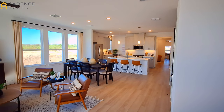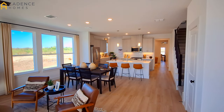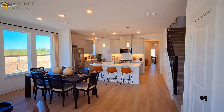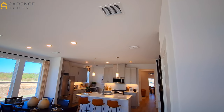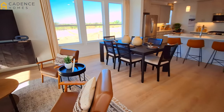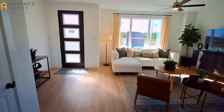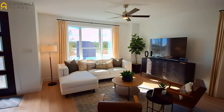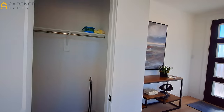So as we walk into the front door, this is the view you're greeted with. We've got the two pendant lights over the counter. Those are all quartz counters. You will have the option for granite. Your vents are all in the ceiling. You have a coat closet right by your front door.